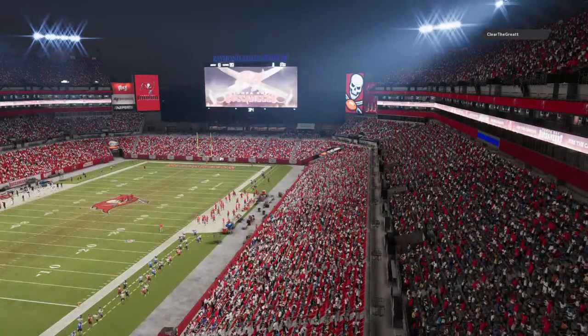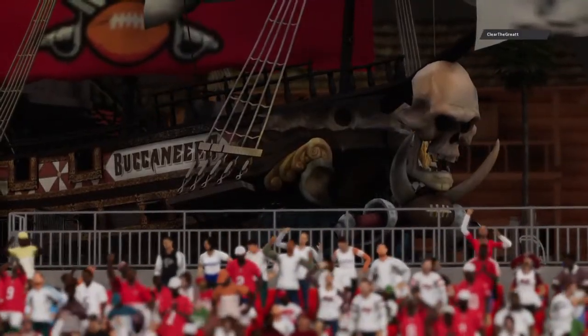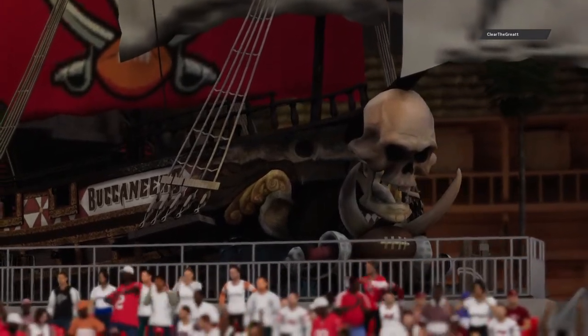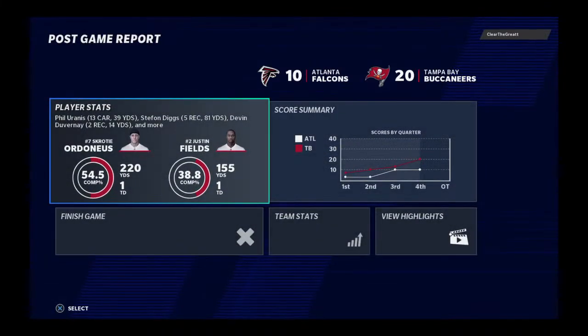So for the Bucs, they move back over 500 now at 4-3. And they'll get a few extra days to get ready for next week. Meanwhile, for the Falcons, they fall 2 games under 500 now at 3-5. And they will try to get back in the swing of things next week on the road.